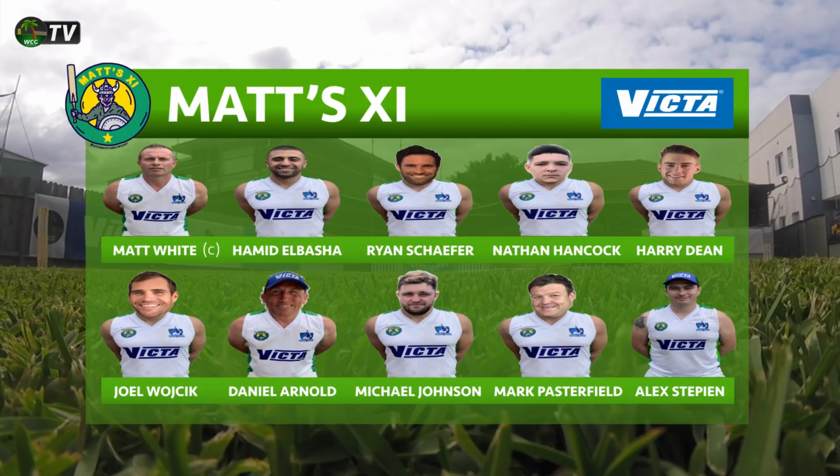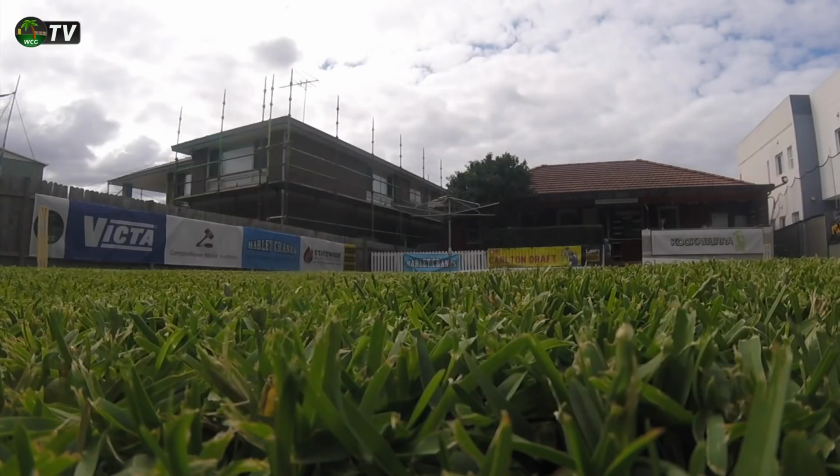Joel Wojcik, the hero on debut, making 60 in that second test match, lines up once again for the green machine. So too Daniel Arnold, who impressed at the top of the order and will open the batting once again here for the green machine, as Michael Johnson, Mark Pasterfield and Alex Stepien round out the Matt's 11 lineup.